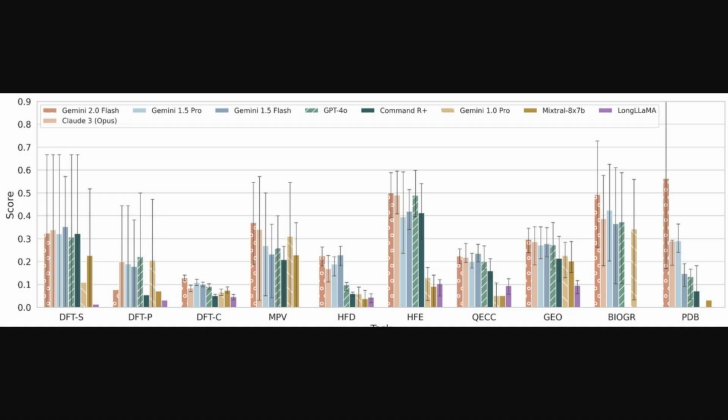Alright, moving on to the results. This figure shows the performance of various large language models on the different CURIE tasks. We see scores for a range of LLMs, Gemini, Claude, GPT-4, and others across those 10 tasks like DFT-S, DFT-P, all the way to PDB, which we saw in the table. And it's pretty clear that even the best models are still scoring below, often significantly below 0.6. So there's definitely a lot of room for improvement.